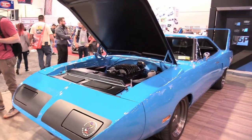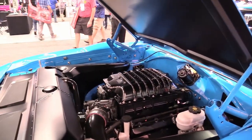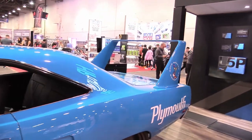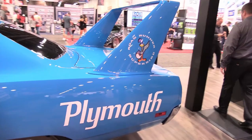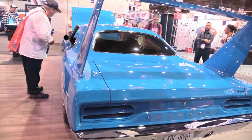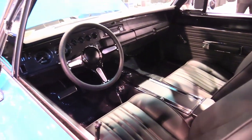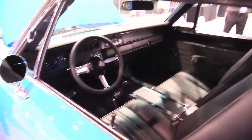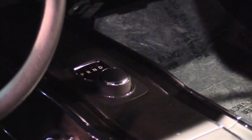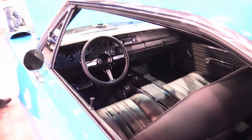It's actually the law that I have to film all Roadrunner Superbirds, and looks like this one's been Hellcat swapped. Wow. Oh, check that out, look. They made use of the 8-speed selector off the trucks. That might be sacrilege to some of you, but I think it's a neat and a very smart way to do that.